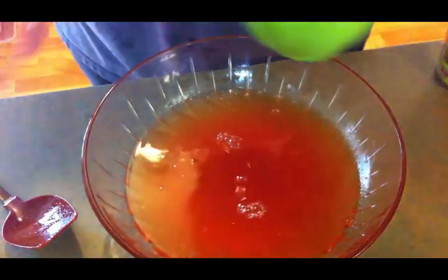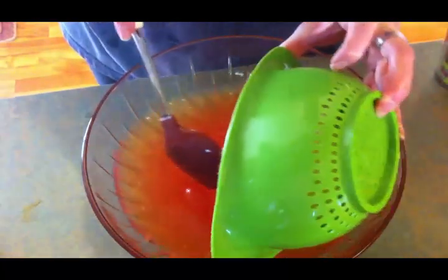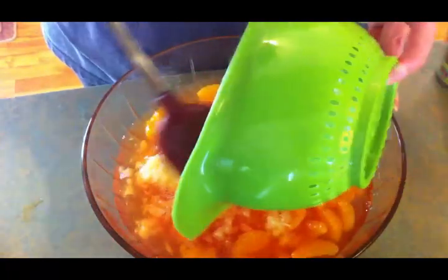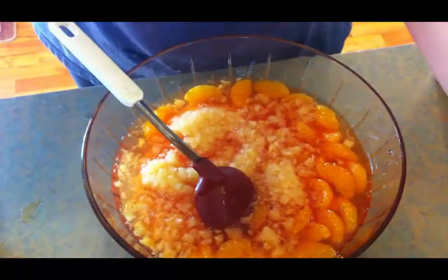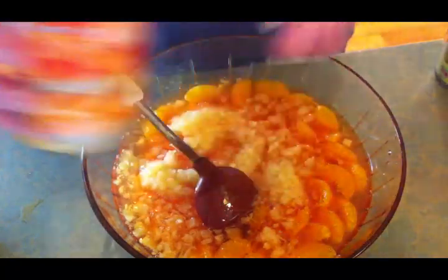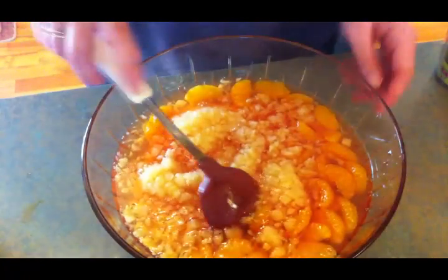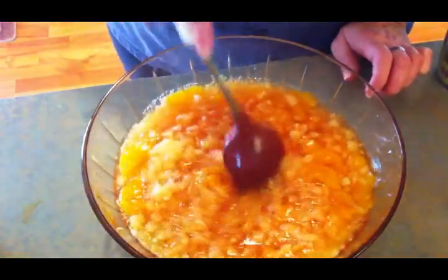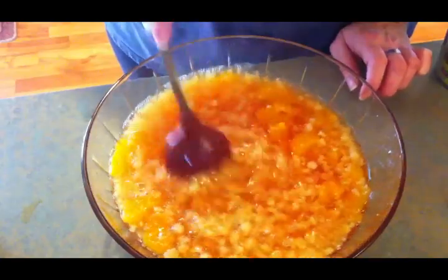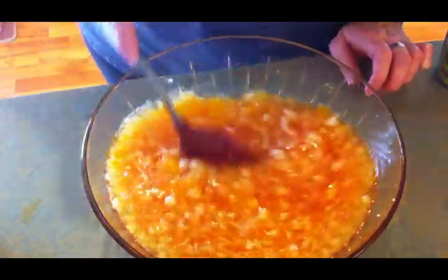And then to that, you just start dumping the rest of the ingredients. So in here is the pineapple and 1 can of the oranges. My strainer wasn't big enough for both cans, so I'm going to go ahead and drain the second can. Let that set for a minute. That looks very pretty already.